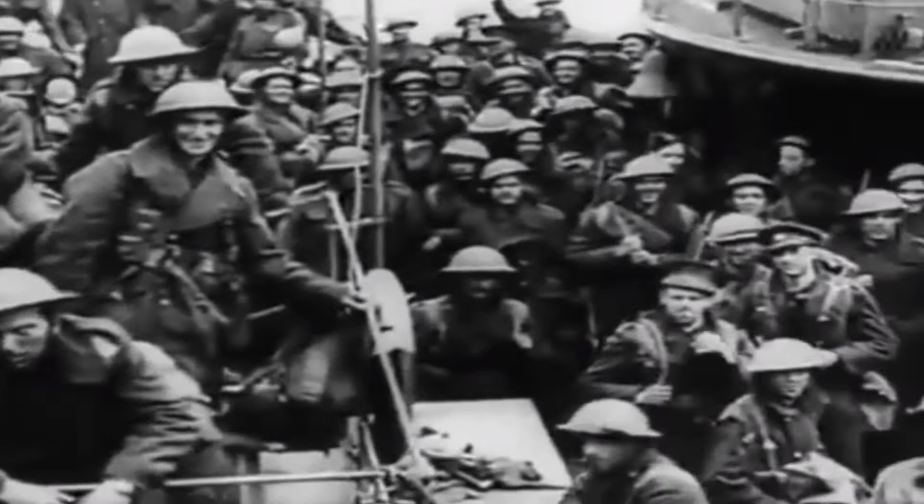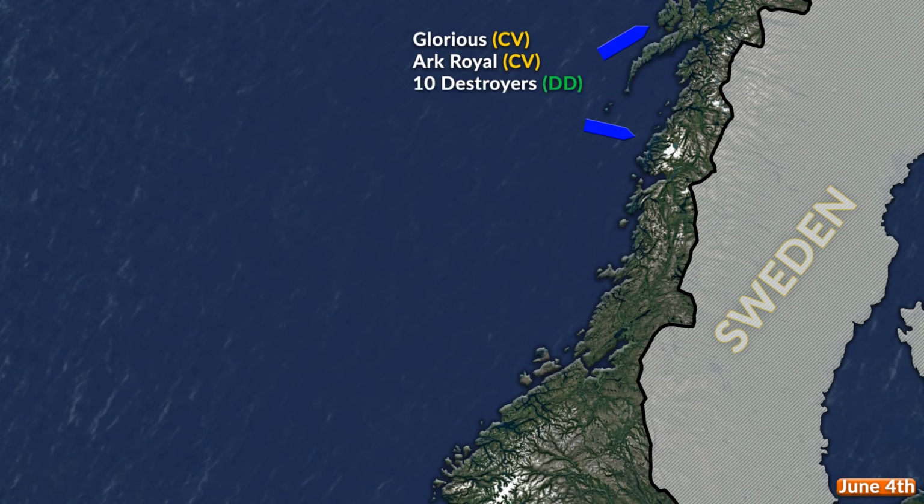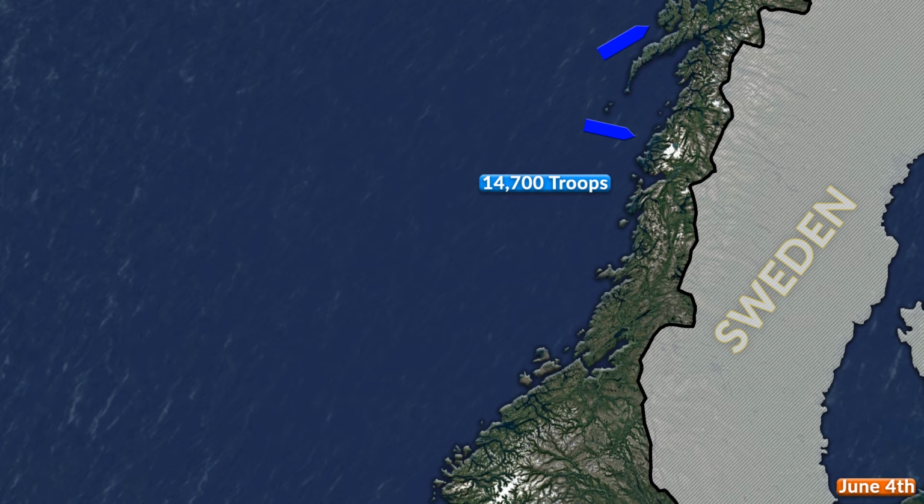The evacuation from Norway began on June 4th, just as the one from Dunkirk was finishing. A sizable naval task force was assembled off the coast, including the aircraft carriers Ark Royal and Glorious and 10 destroyers to ferry troops out to the bigger ships. Some 14,700 troops were pulled off in the first convoy a few days later, escorted home only by the cruiser Vindictive. This was a ludicrously poor escort, reflecting the Admiralty's confidence that the Kriegsmarine was too weak to launch another raid into the Norwegian Sea.